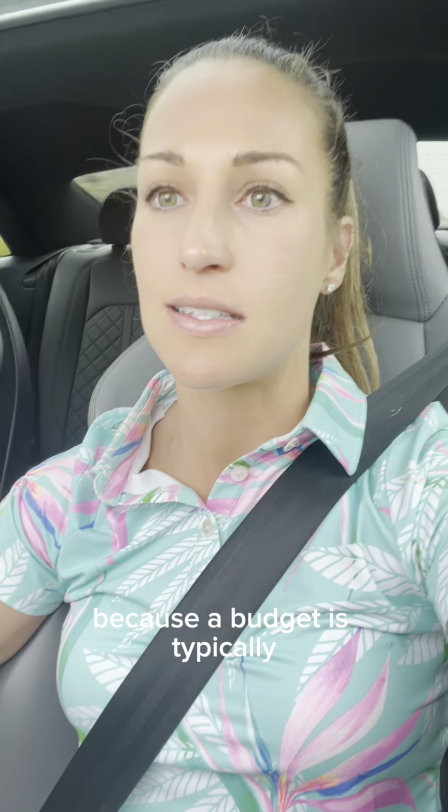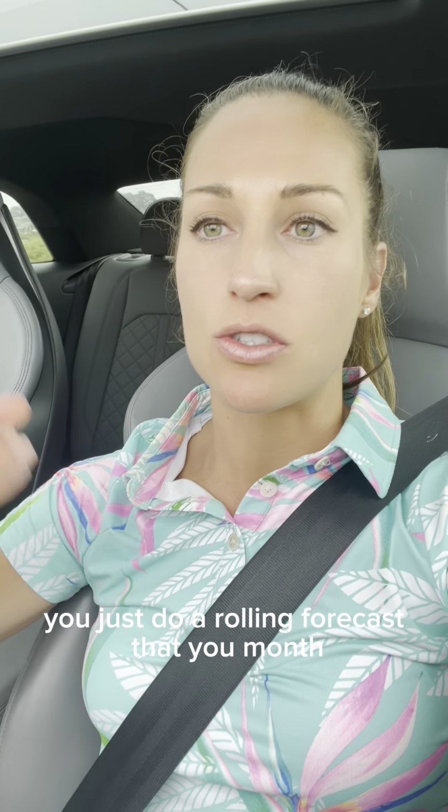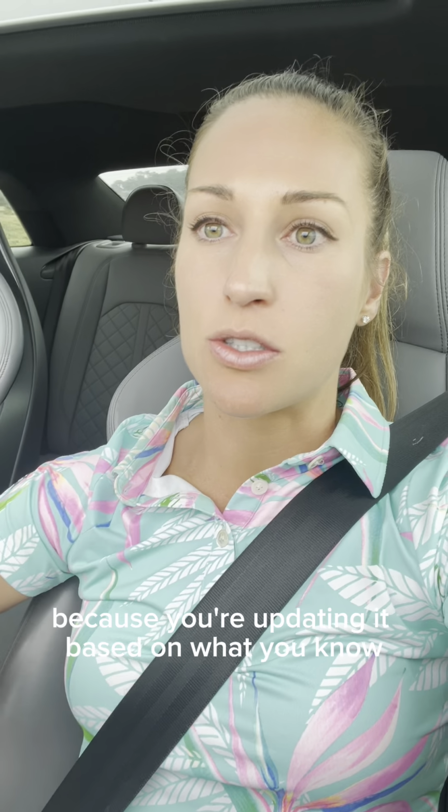The reason is because a budget is typically something that you're doing once a year, and then you usually just put it away and never look at it again, or maybe you're actually looking at your actuals to budget throughout the year. But after a few months, that budget's going to be so stale and so off that it's not going to be really valuable to look at a budget to actual. If instead you just do a rolling forecast that you update every month, that information is going to be a lot more valuable for you because you're updating it based on what you know right now today.